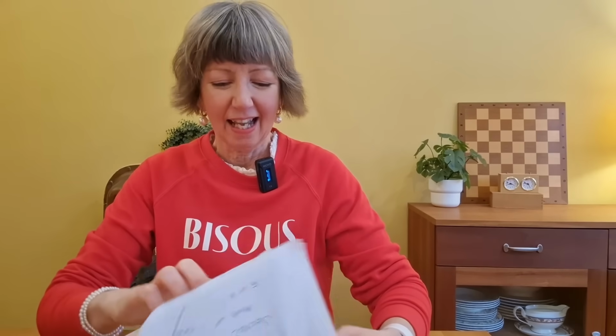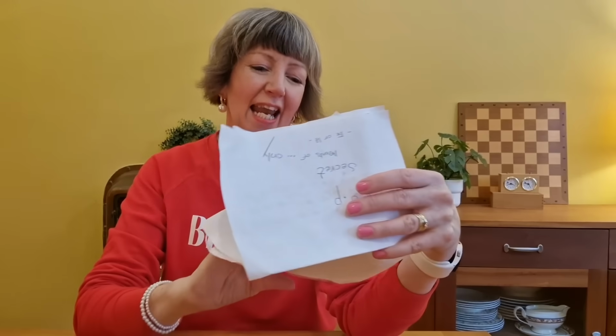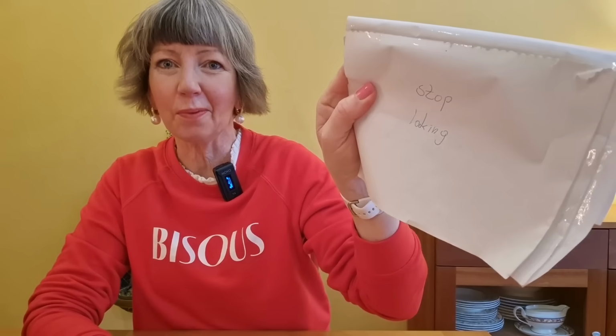And what is in here? Okay, top secret. Agents of something only. Oh, it's a thing that my son made on 16th of April 2010, and it just makes me laugh every time I find it, because it says, do not look inside. Then it says, stop looking. Okay, that's a fun little thing. That gets pride of place at the back of the cupboard.